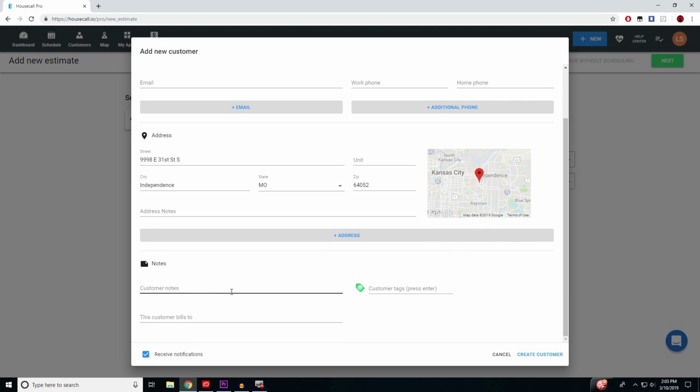You can make private notes here to yourself. This section here, customer bills to, that's for billing to parent accounts. So for example, if I have, say, 10 restaurants, but all of those restaurants need to have one invoice that goes to accounts payable, I would have all of those 10 restaurants billed to, say, Jane Smith Corporation. And at the end of the month, it just comes as one nice invoice instead of 100 little ones.